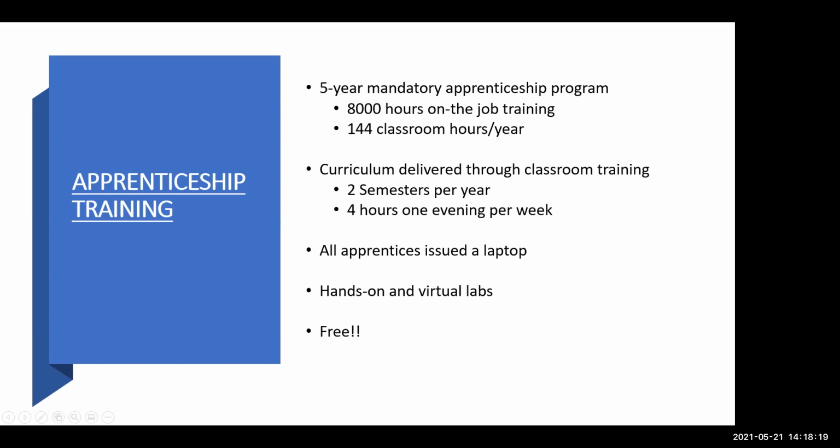You see down below here, it says free. Like many of the other programs, we can tell you it's free, but it's actually part of your wage package. There is no out-of-pocket expense for our apprenticeship training. And most of the building trades apprenticeship programs are done very similar to that. All right. And again, I'll be glad to answer any other questions when we're done here.